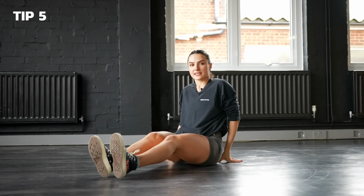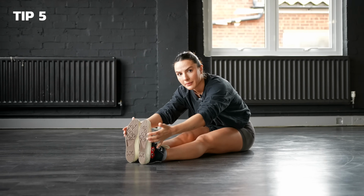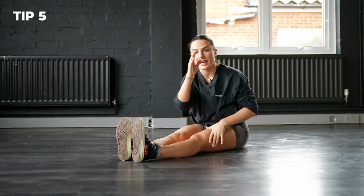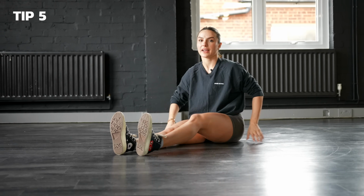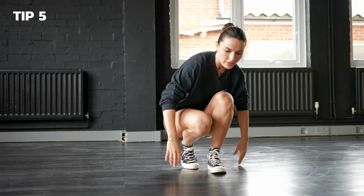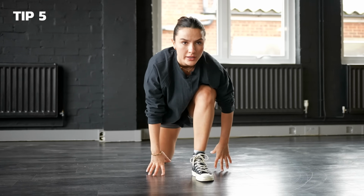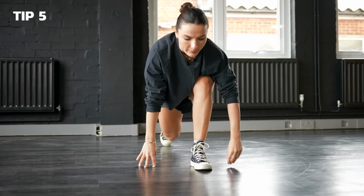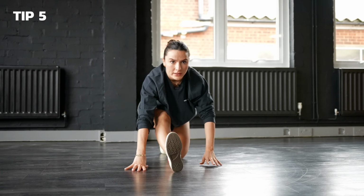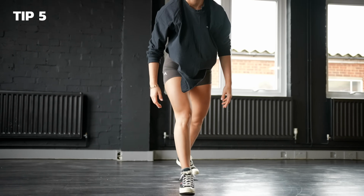Remember, a static stretch is you holding a position for a long period of time and stretching a muscle out. I need you to be doing those movements at the end of your workout. But a dynamic stretch is one that ensures you move in a range of positions to dynamically warm up your joints, your hip flexors, your entire body.